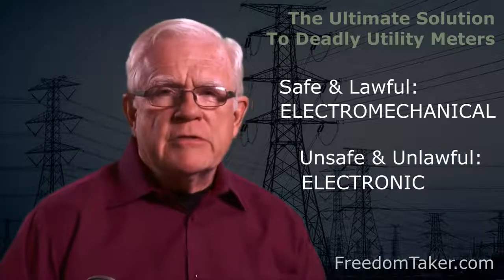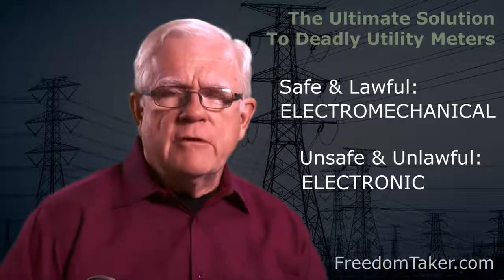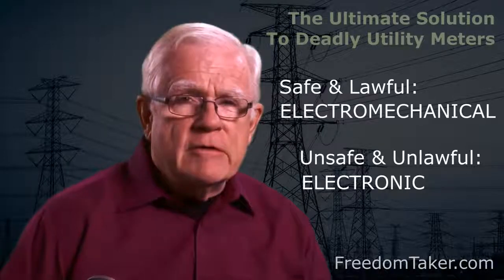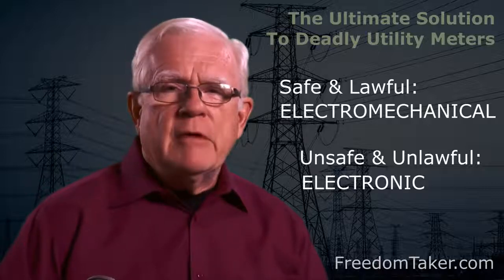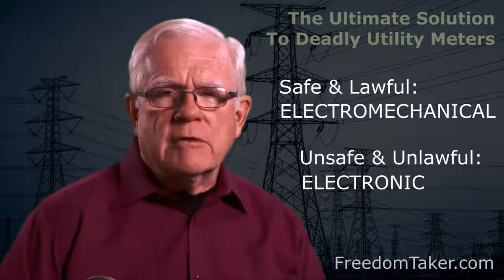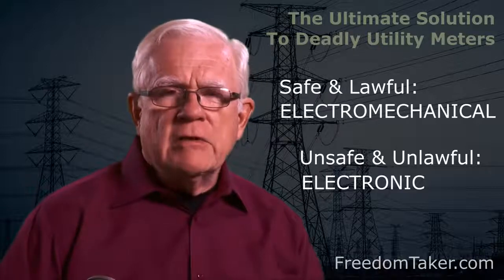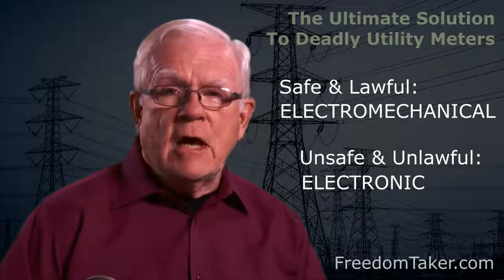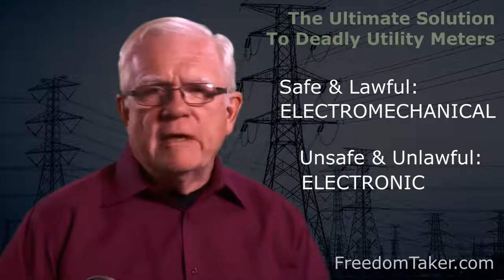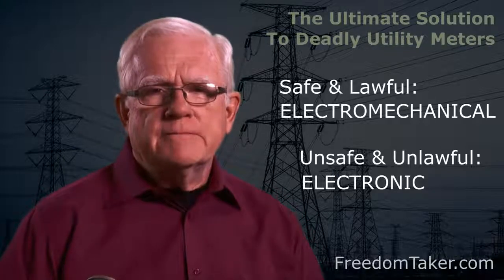The term smart meter is just a brand name for a particular electronic meter, and using that term just causes confusion. Your utility company will lie to you and tell you that you do not have a smart meter when they have given you the same exact thing by another name. Always use the term electronic meter when referring to the current style of utility meters. Nearly every new meter currently being installed by the electric utility industry is an unsafe and unlawful electronic utility meter. You may find that hard to believe. Let me tell you what makes that an absolutely true statement.